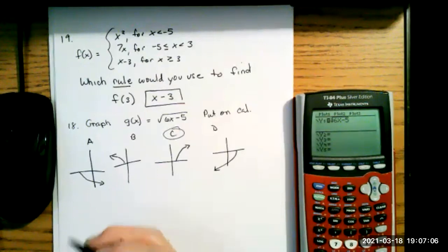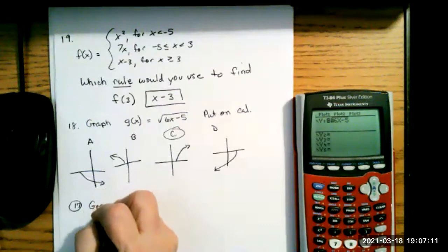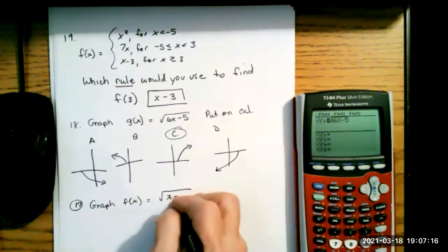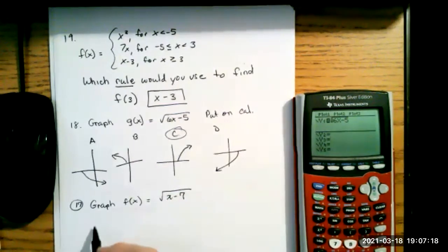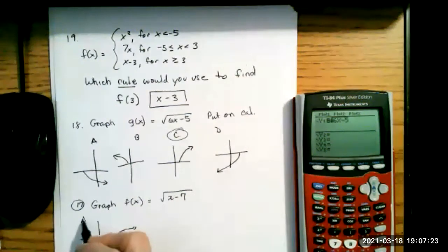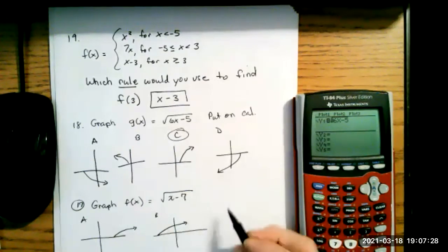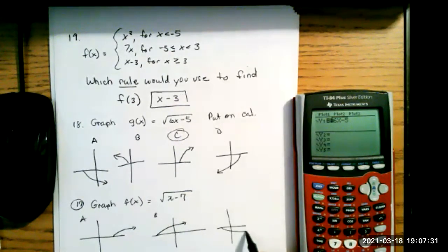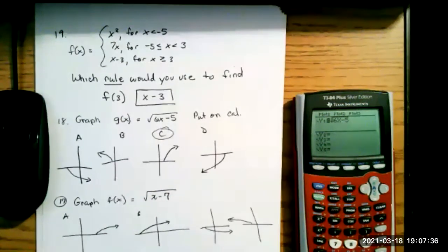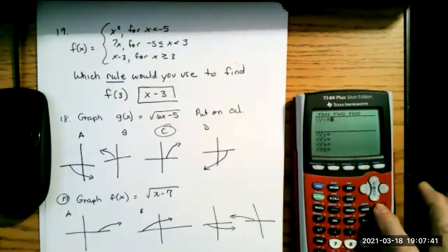Okay. Now 17 is the same way. 17 says graph, and it has f of x equals the square root of x minus 7. And one of them looks like this. That's A, I think. One of them looks like this. And one of them looks like this. And one of them looks like this. So which one is that? Which is the right one? A. I think you're right.